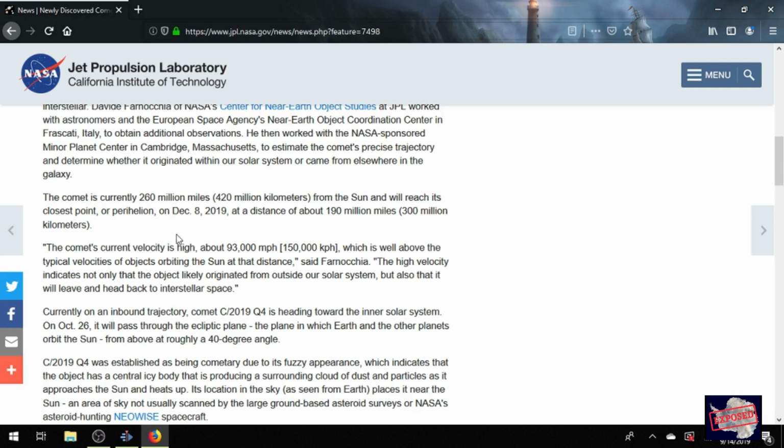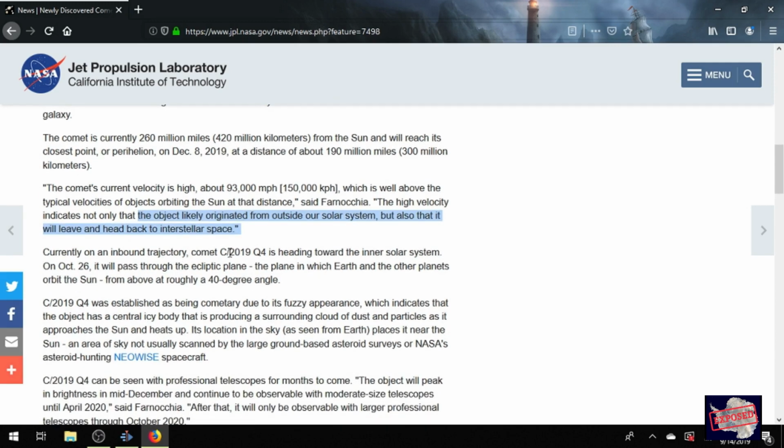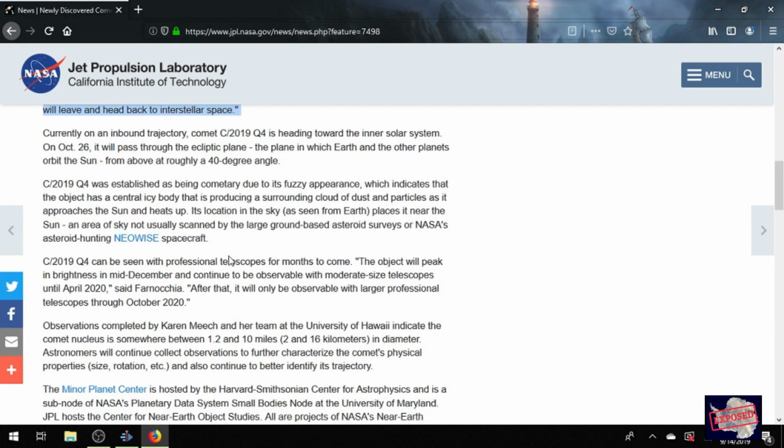The comet is currently 260 million miles away from the sun. 93,000 miles per hour. Okay, do you understand how fast that is going? This is insane. How do you think an object like this can be going this fast? 93,000 miles an hour. Okay, the high velocity indicates not only that the object likely originated from outside the solar system, but also that it will leave and head back to interstellar space. Currently on an inbound trajectory, Comet C/2019 Q4 is heading toward the inner solar system. Oh my god.